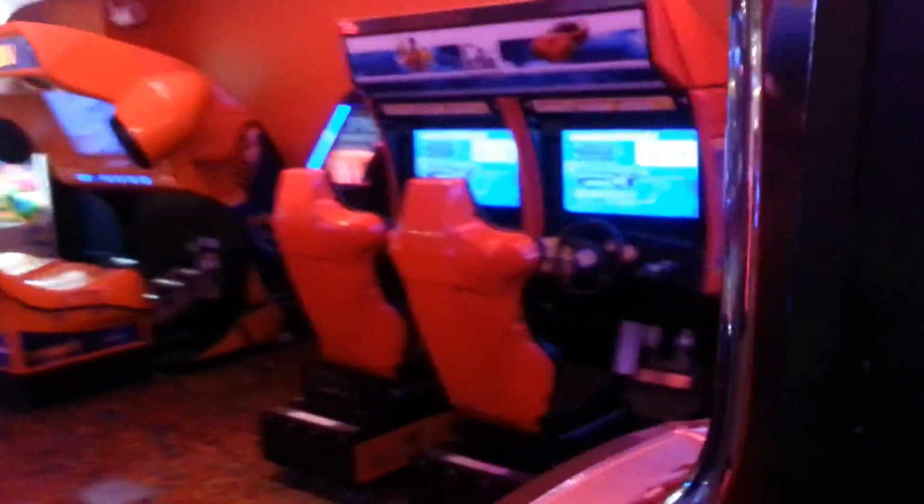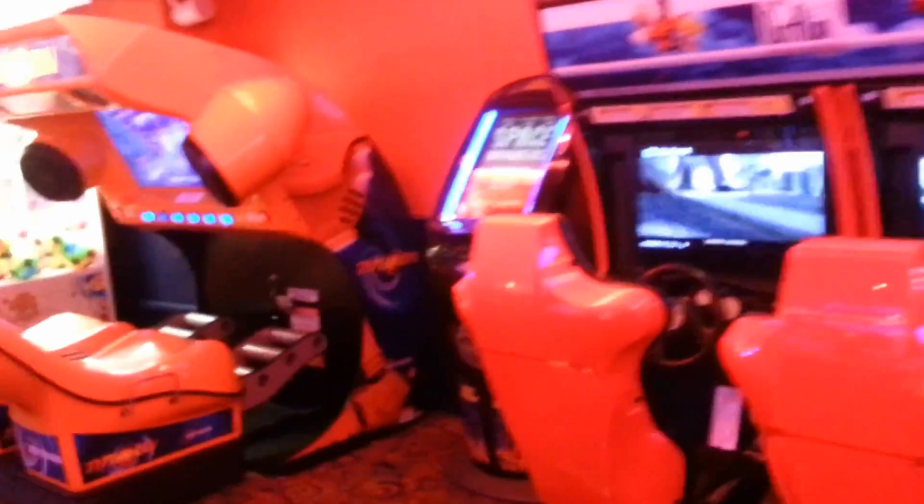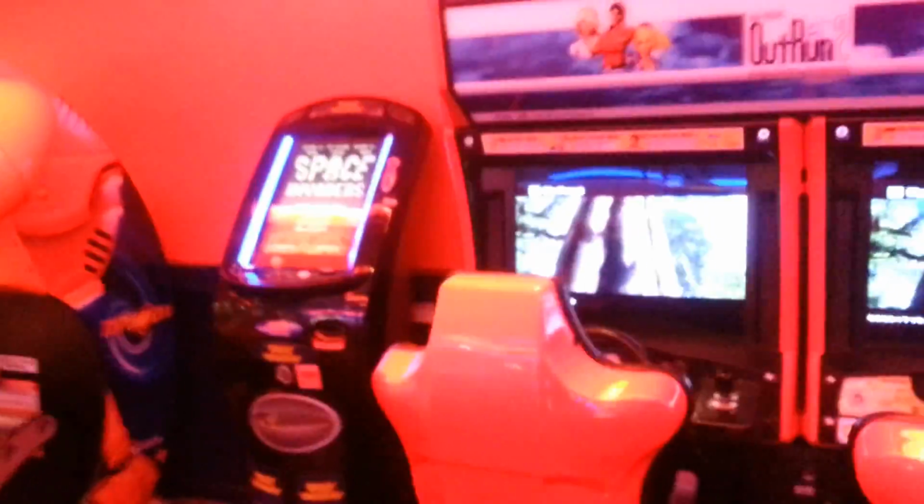And that's it. That's all their fruit machines. Not very many at all, considering the size of the arcade. Well, they've got an over 18 section.